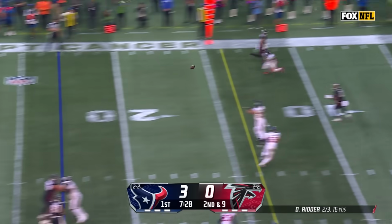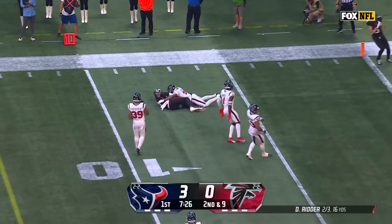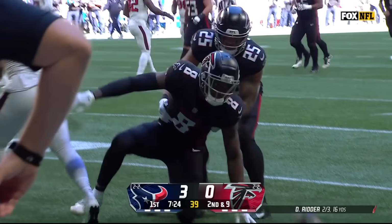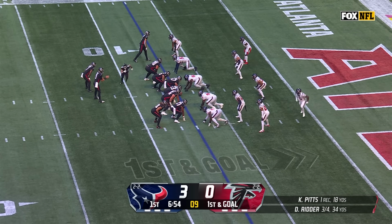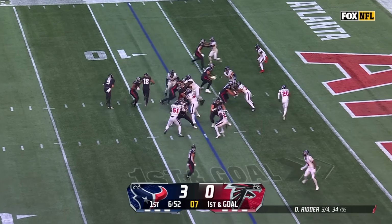They're going to the air here. Nice throw inside the 10, Kyle Pitts. Just celebrated his birthday 2 days ago, and he celebrates right there with a 16-yard catch. A pretty good start here for Desmond Ridder.